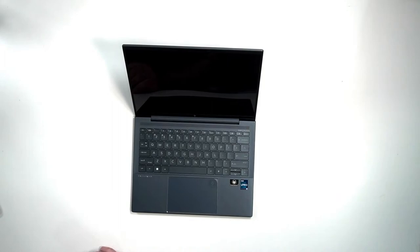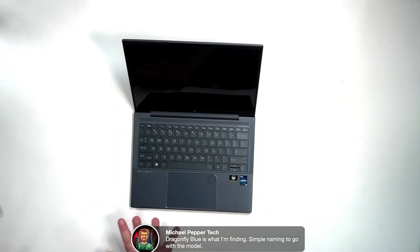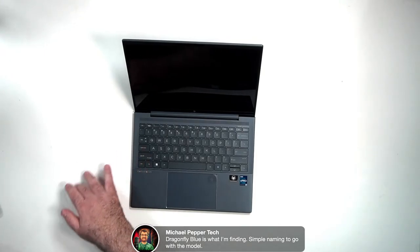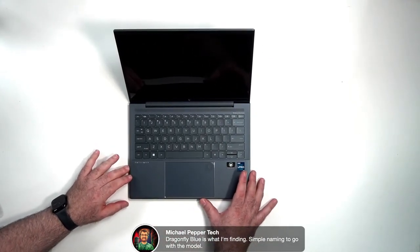So Dragonfly blue would make sense, Michael. That's for sure. But whatever color they're calling it, we've seen what they've called it in the past. This is absolutely gorgeous. Now it says Bang & Olufsen there. Let's take a look at the keyboard real quick before we power it on.